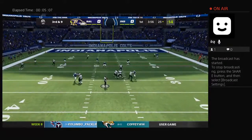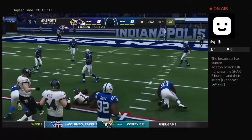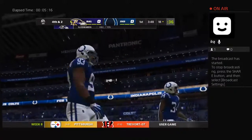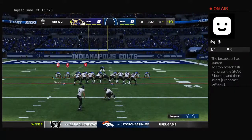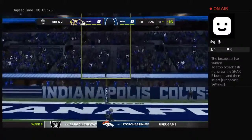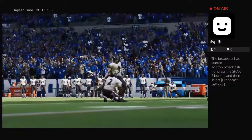On 3rd down, Jackson. He'll go underneath, dropping it off to Edwards. And he'll be stopped short of the 1st down, right around the 18-yard line. 7 yards on the play, and that's going to make it 4th down. And Tucker's kick right there. It's good. And the Ravens strike first at 3-zip.